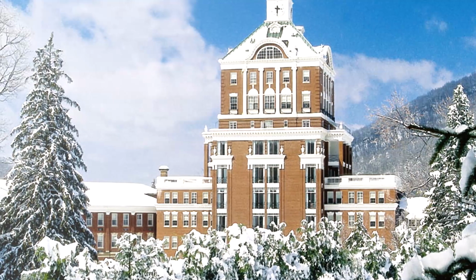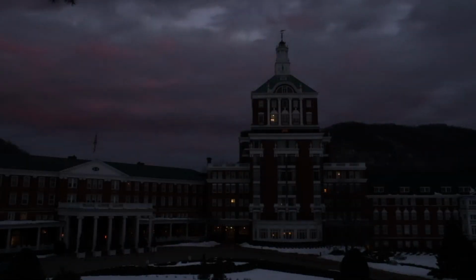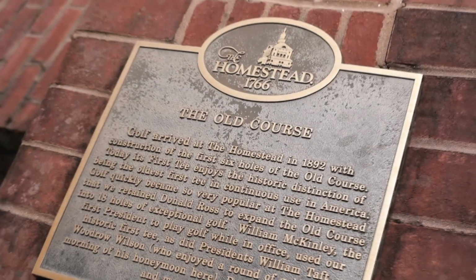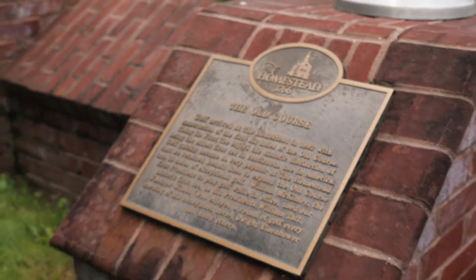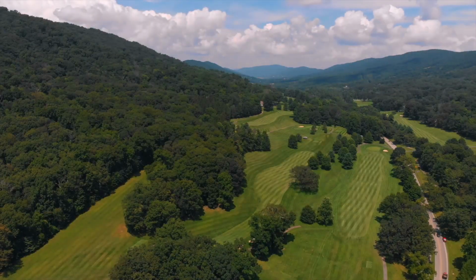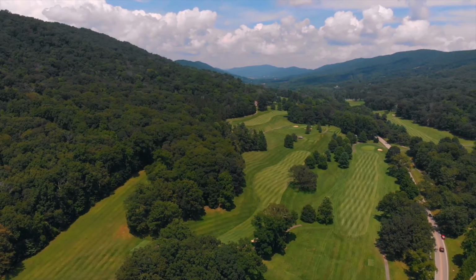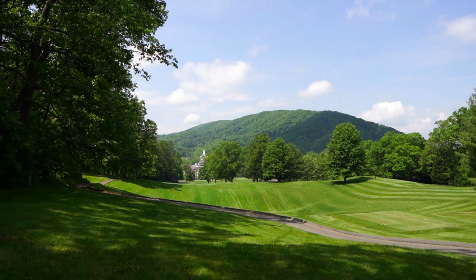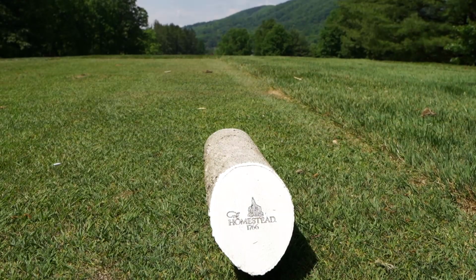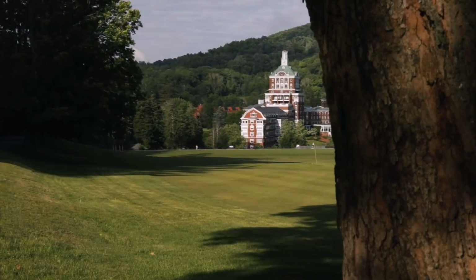It's pretty special to be able to provide an experience four seasons a year. And of course, the resort took a big step up with the addition of golf, actually in the late 1800s. Exactly, with the Old Course, which has changed over the years and was redesigned by Donald Ross, one of the perennial architects of his time, with over 400 golf courses that he built over his lifetime. To have that history is something that's great.